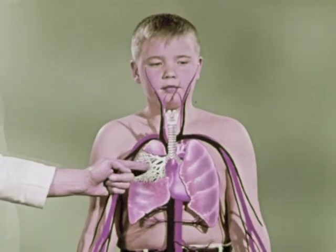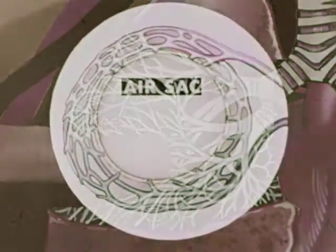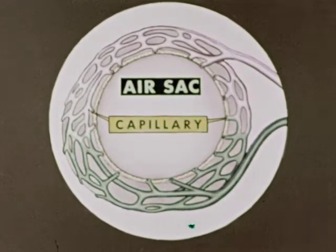In each lung are millions of small round air sacs. These air sacs are so small they can only be seen with a microscope. Passing through these tiny air-filled sacs are capillaries.